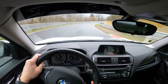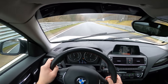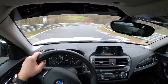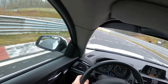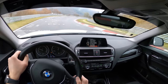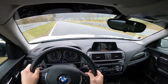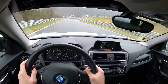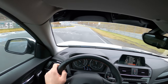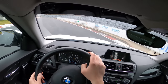Same old, same old. Here is one new curbstone that you could take if you're going very, very fast and you need some extra meters, but that's a bit over-exaggerated, but it's possible. Here all the same, so let's take it easy for the exit. Here's the speed limit, staying on the outside. Oh, the wall is still not repainted.